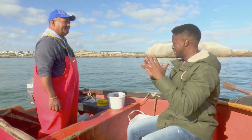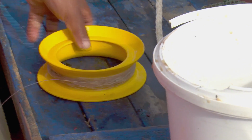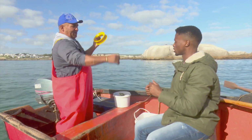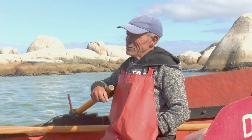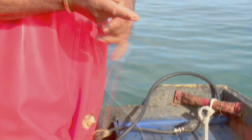Peter, I know nothing about fishing. Can you at least show me what we're going to be using today? This is the line, okay? Line. We fish with. Now I put the bait on. We use white and black mussel. I put it in the water. Now you can take it.